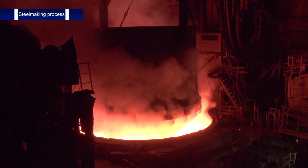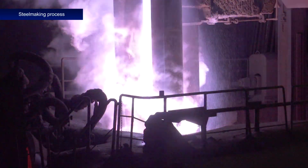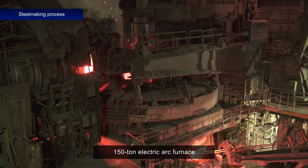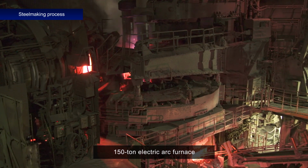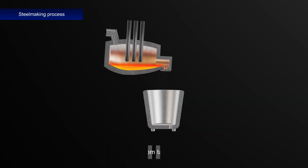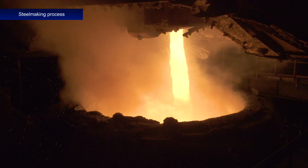The first step in making steel involves inserting steel scrap, the main raw material, into an electric arc furnace to be melted. The 150-ton electric arc furnace at our mainstay #2 steelmaking plant combines a unique power transmission program with auxiliary burners for high energy efficiency. We also employ an eccentric bottom tapping system to prevent slag entrapment during tapping and improve steel cleanliness.